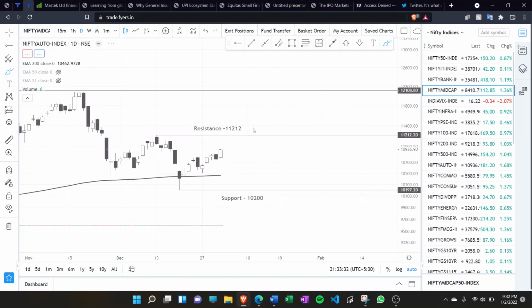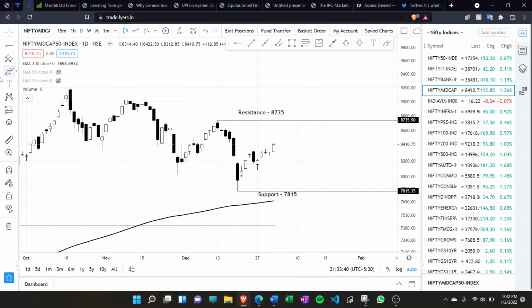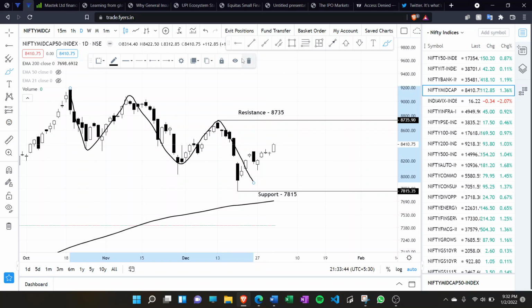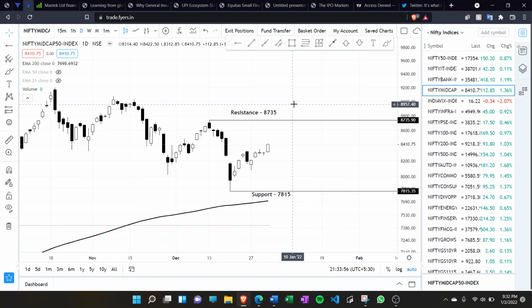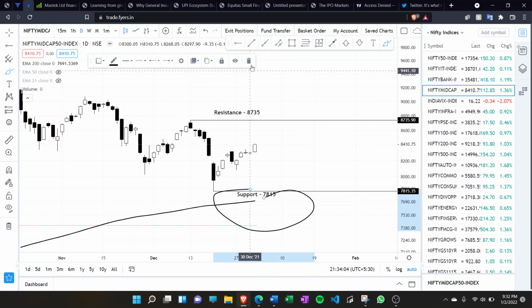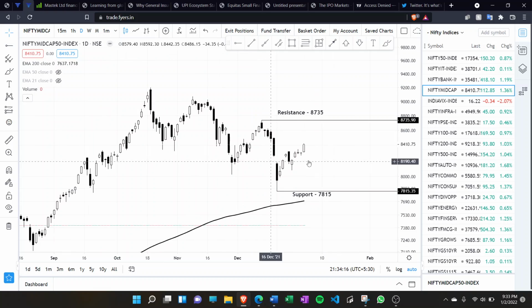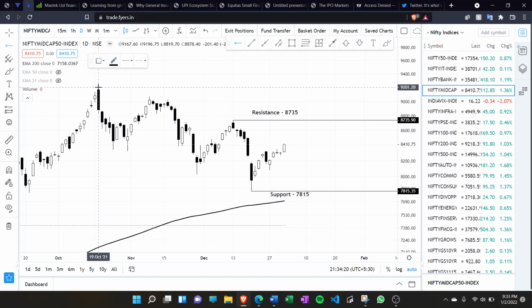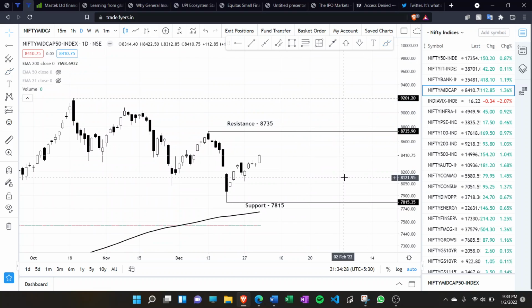Next, if we take a look at the Nifty Mid Cap index, last week we discussed that it is also in a lower high, lower low structure, but last week it also gave a nice move, a good reversal, long wick candle on the low side and a follow-up move for a few days. The key resistance remains at 8,735 and support remains at 7,815. That is very close to its 200 moving average and will act as a strong support in case the market reverses from this point, or maybe even this point if it decides to reverse. For the structure to change, first this resistance level of 8,735 needs to be taken out.